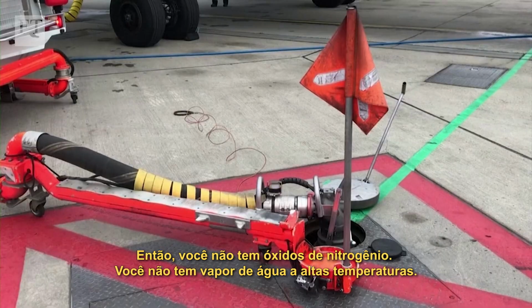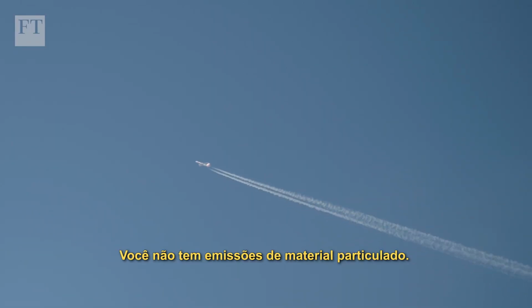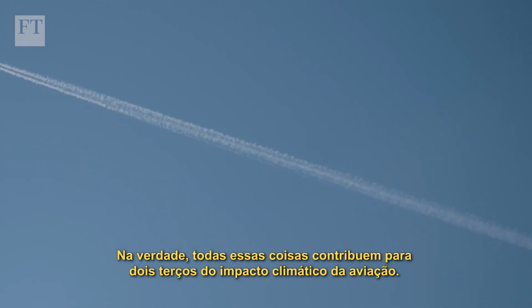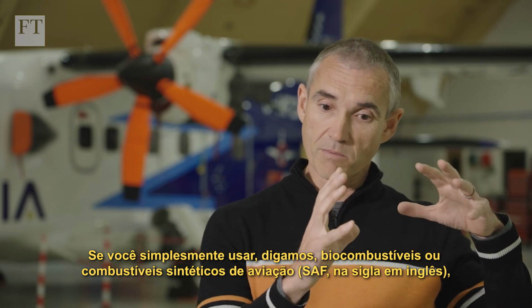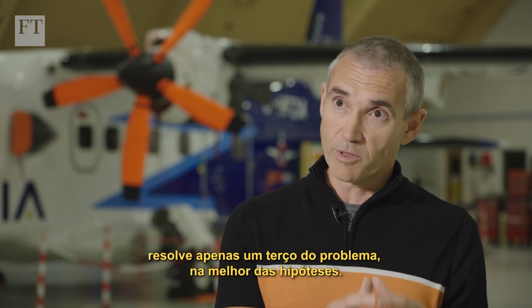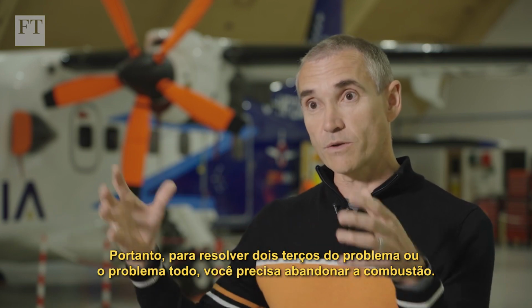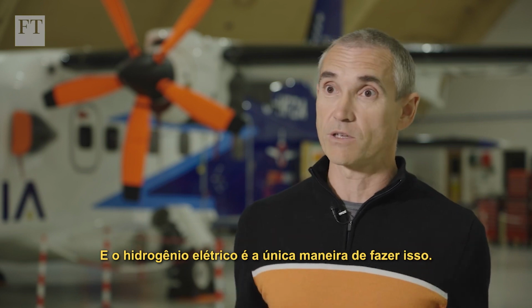So you don't have nitrogen oxides, you don't have high temperature water vapor, you don't have particulate emissions. All of those things actually contribute 2/3 of the aviation climate impact. So if you just do the, let's say, biofuels or synthetic aviation fuel, SAF, you're solving only 1/3 of the problem at best, and you're not solving 2/3 of the problem. So in order to solve the entire problem, you need to get away from combustion, and hydrogen electric is the only way to do it.